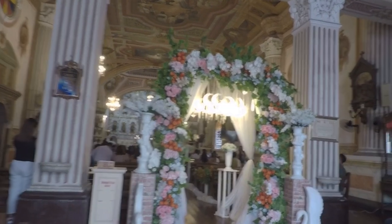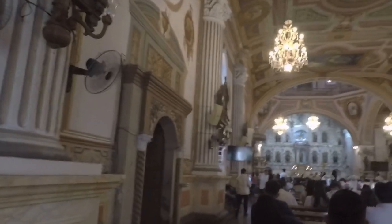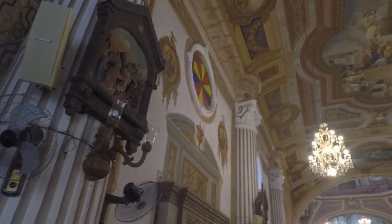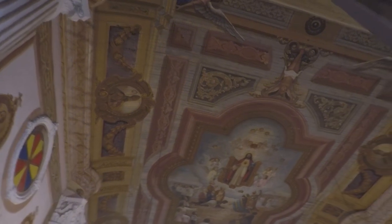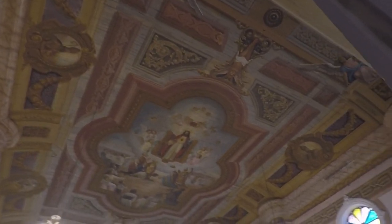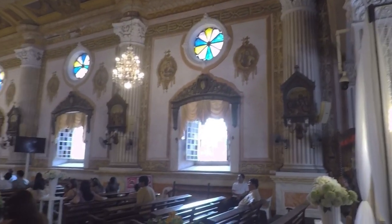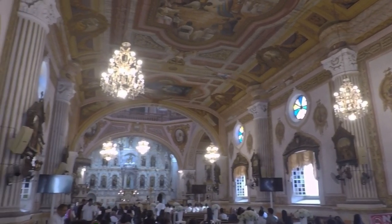The late 19th and early 20th centuries marked a period of artistic enrichment for Betis Church. This era coincided with the service of the last Spanish priest, Father Santiago Blanco. He played an important role in beautifying the church's interior, commissioning the now celebrated artworks that continue to adorn the church today. Among these artistic treasures are the stunning ceiling paintings depicting religious scenes.